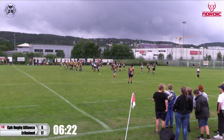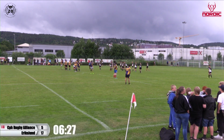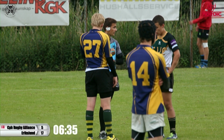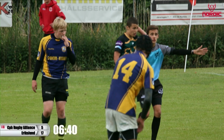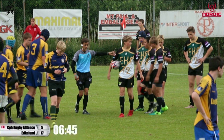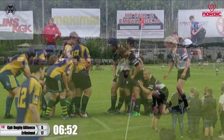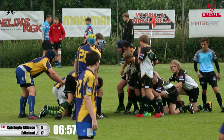The player left the ground, and that could be a dangerous situation. So the referee chooses to have a word here with the 2 captains. So it's a scrum to Erikslund because the referee blew his whistle for safety, and therefore it's the attacking side's scrum. And they had a little talk with the captains there.